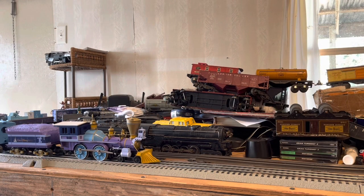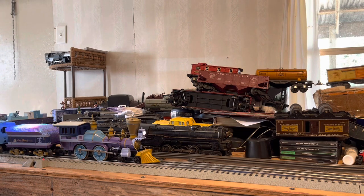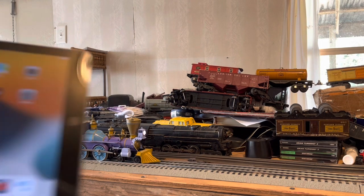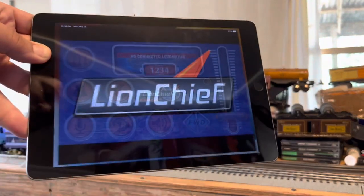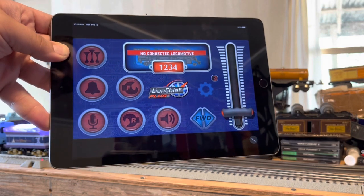The next thing I'm going to do is demonstrate how to operate this train with Lionel's LionChief app. First thing you want to do is apply power to the track. That whistling means it's waiting for a signal. And I've got the LionChief app on my iPad right here. I'll launch it. As you can see, this is what it looks like when you open the app.